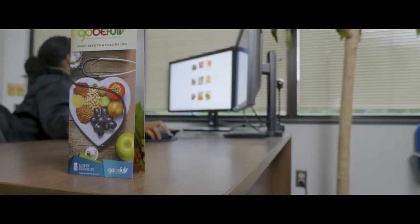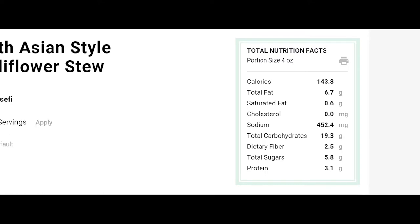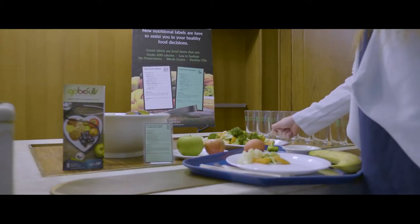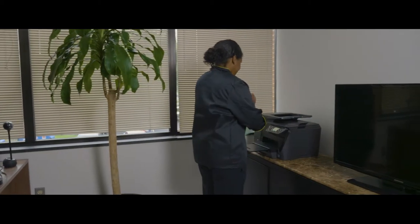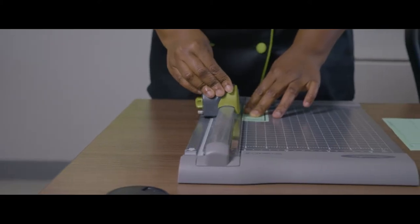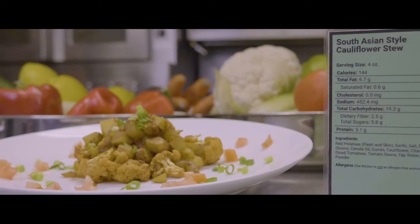The GSI Recipes website also saves chefs time preparing nutritional labels. Chefs can easily provide their customers with nutritional information by printing out the nutritional labels that are automatically provided for each recipe in the system. These labels can be laminated and placed in front of each dish for customer convenience.